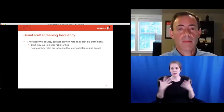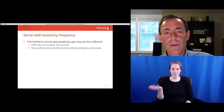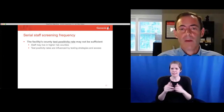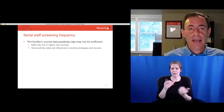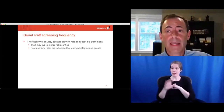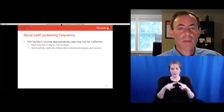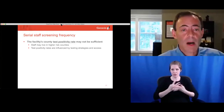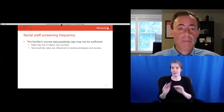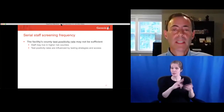more complicated beyond that. I said earlier in response to a question that I'd come back to screening frequency and how to use different testing or data strategies to drive screening frequency. And I will assert to you that the county's test positivity rate, while that is setting the baseline requirement by CMS, it may not be sufficient to determine the screening frequency for staff. And here's why. Staff may live in other counties. They may live in higher risk counties that are not the county that the nursing home's in. And there are other factors related to testing strategies and who's getting tested that can influence the test positivity rate.